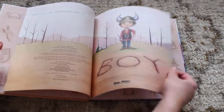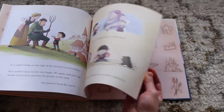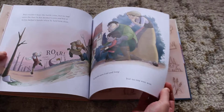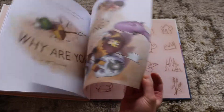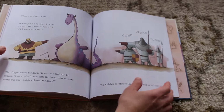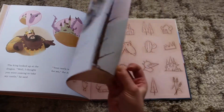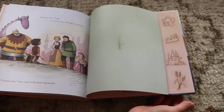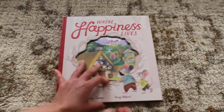This book is super cute and is super great for introducing disabilities. This little boy is deaf and he has dancing fingers, and it's so cute. They're referring to sign language, and he ends up bringing this town back together with the dragon and the king. There was a misunderstanding on why they were fighting, and the little boy is the one who discovers that, and then they all end up getting along in the end. Super cute.